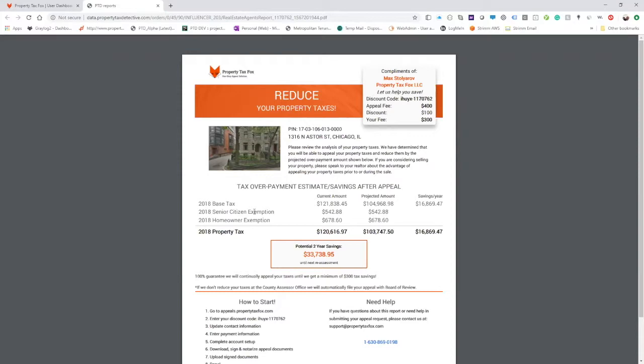Our system breaks down the complexity of property taxes and literally makes it as easy as 1, 2, 3. You enter your property, you click on the button to analyze your taxes, you review the results, and you print the report for your client. This is how simple it is.